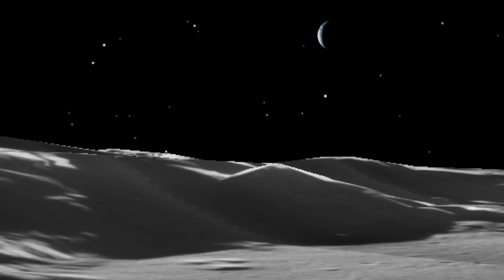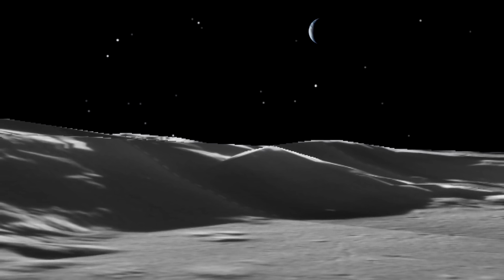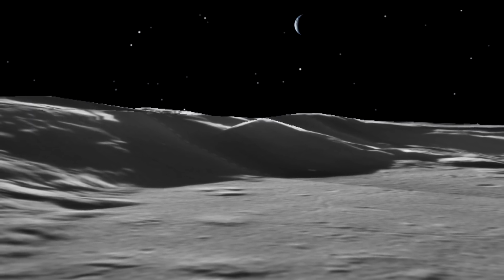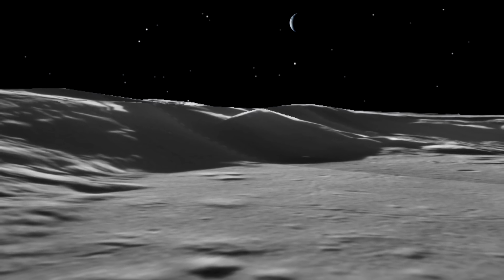Here at Philolaus Crater, the Earth will be hanging in the sky like a giant blue marble over the mountainous rim of the crater, just over the horizon towards the southeast, and it will just be an incredible sight to see the Earth from Philolaus. And then I'm intrigued by what lies ahead, farther ahead.